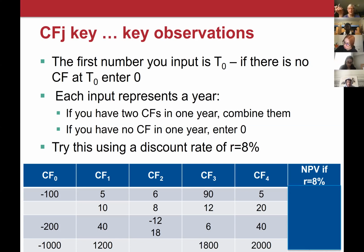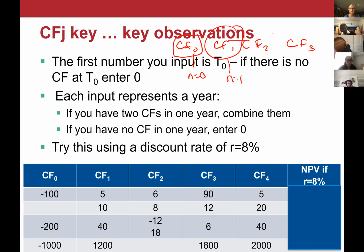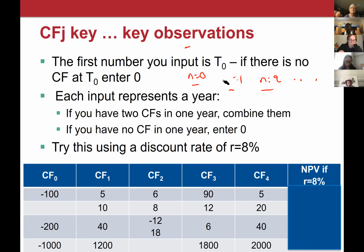The critical thing about how this works is that what the calculator is programmed to do, if you put a whole bunch of inputs into your CFJ key, so I'll write it out here, is take this number and assume that it's right now, that n equals 0. It takes this number and says n equals 1. This number, n equals 2, and so forth. So it's actually doing a present value calculation for each of your cash flows, and you're not putting in an n, but it's picking up the n from the order that you do it. Because that is true, the order you put these numbers in is critical, or else it's going to be calculating them wrong.